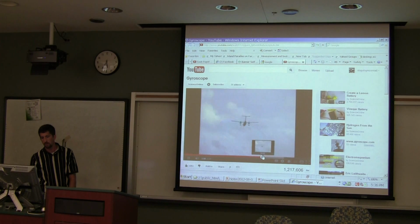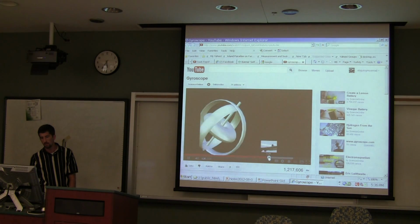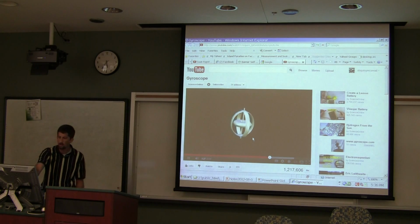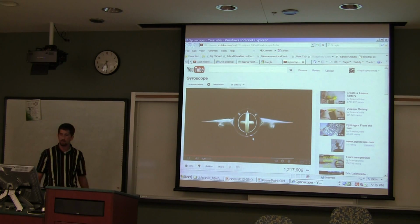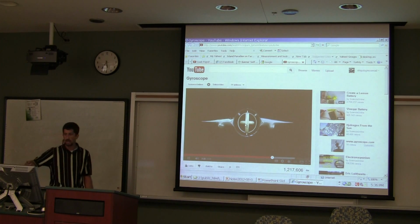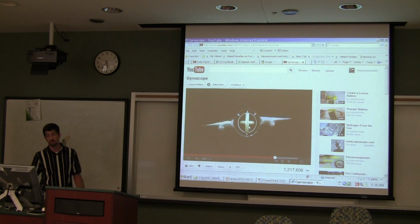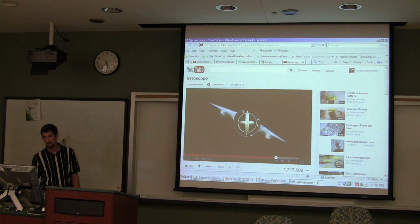Uses in an airplane, for instance, they measure, you'll see it here, they have gyros mounted inside of fixed shafts, and through the use of these sensors here, they can measure the position of the plane. You'll see it start to turn, and based on the position of this gyro, which will always stay perpendicular, or up and down, they can come up with the pitch, roll, and the yaw of the plane.